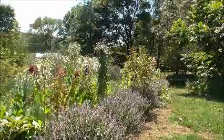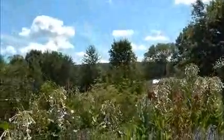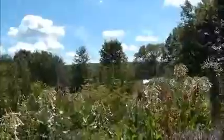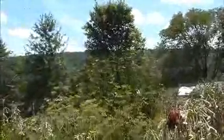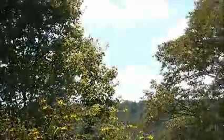The fall flowers are starting to bloom. I don't know what that one is called over there. I'll see if I can get him in. It's a form of sunflower. Hopefully I got it. I can't see the screen, but hopefully that's in there.